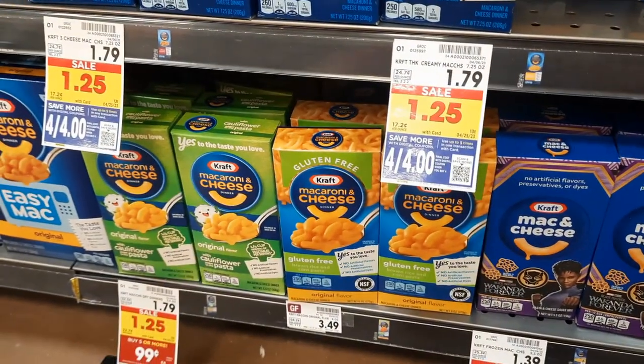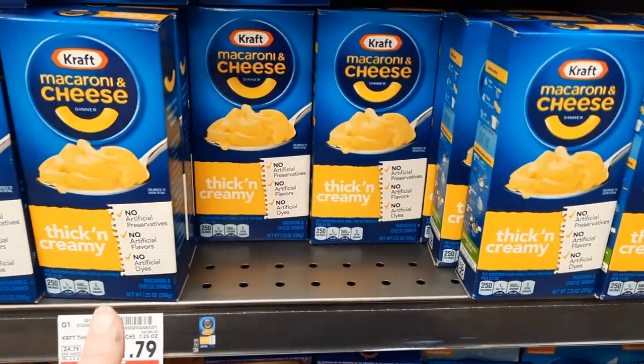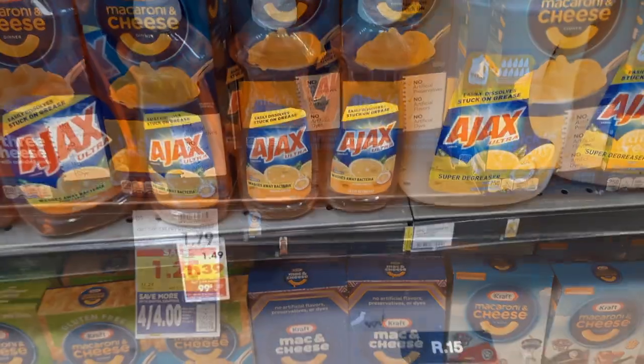As you can see, they are down here for the cauliflower pasta, but this isn't even in the ad. It's these that are in the ad. So I'm actually gonna pick up 4 of these and 1 fifth item, and then we'll figure out what happens.